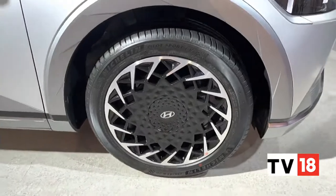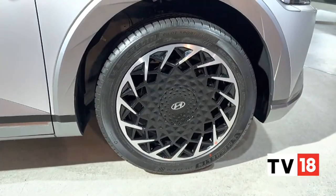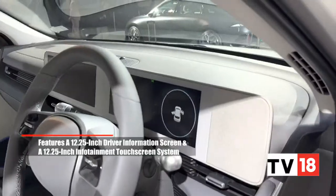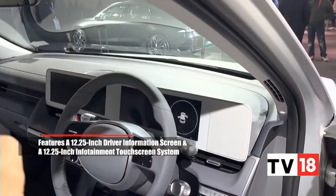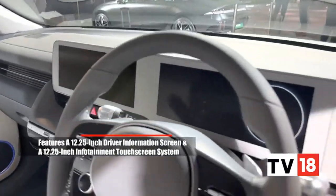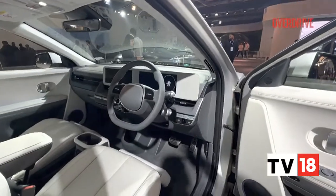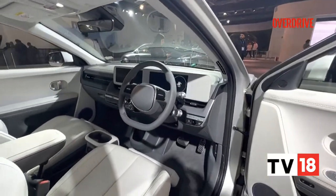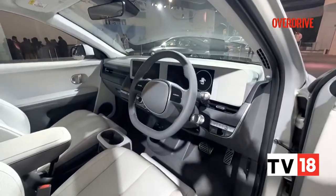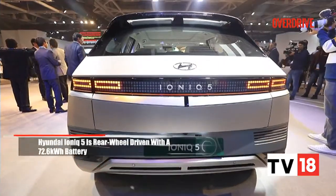These aero wheels are quite nice. Here for the India spec model, you get 20-inch wheels shod with 255 section tires. Unlike the EV6, which gives you the curved display, this gets a flatter unit, but you get two 12.3-inch screens right here. Beauty is, all these materials, or rather most of these materials, are made using sustainable materials, including recycled PET bottles.